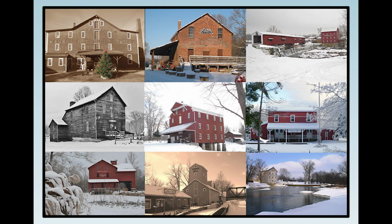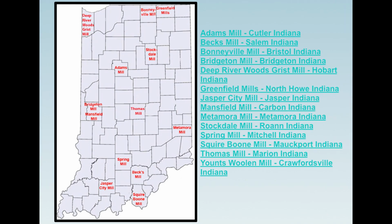In Indiana today, there are still mills that you can visit. Pictures of them. Here is a list of them and where they're located in Indiana. I suppose a lot of us have been to the Metamora Mill, haven't we? Squire Boone Mill. Anyway, there are mills throughout Indiana, places that you can visit.